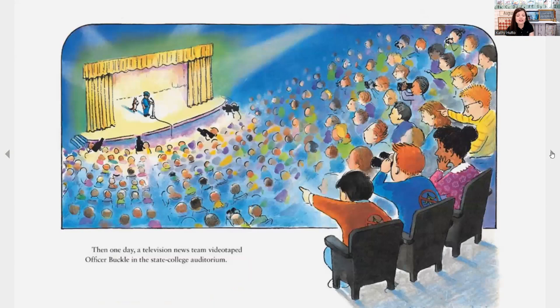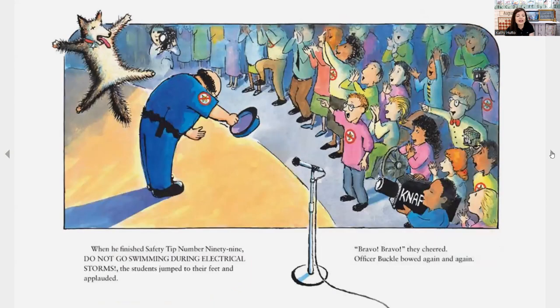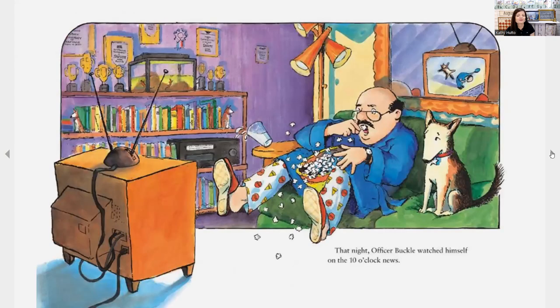Then one day, a television news team videotaped Officer Buckle in the State College auditorium. When he finished safety tip number 99, "Do not go swimming during electrical storms," the students jumped to their feet and applauded. "Bravo, bravo," they cheered. Officer Buckle bowed again and again. That night, Officer Buckle watched himself on the 10 o'clock news. He was surprised when he saw what was happening behind him.